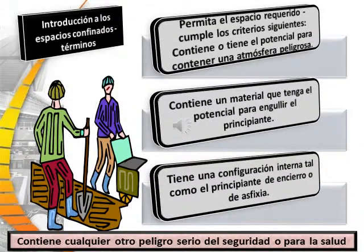A permit-required space meets the following criteria. It contains or has the potential to contain a hazardous atmosphere. It contains material that has potential for engulfing the entrant, or has an internal configuration such that the entrant can become entrapped or asphyxiated.